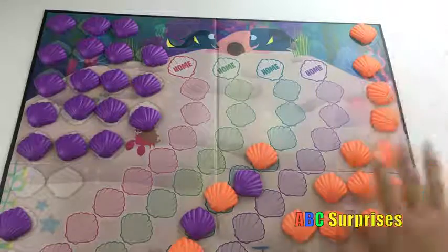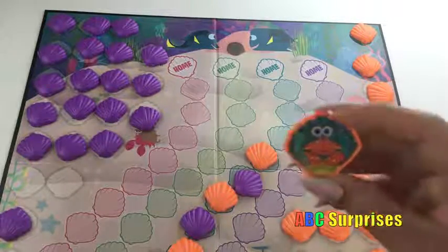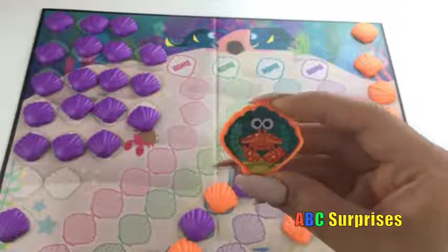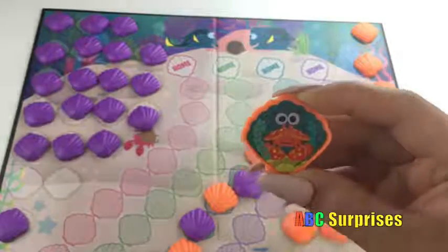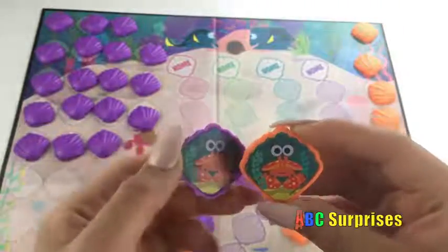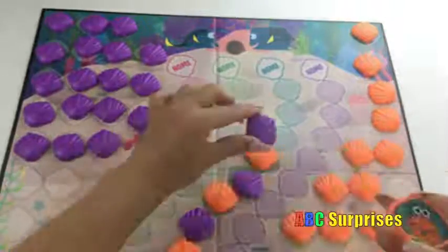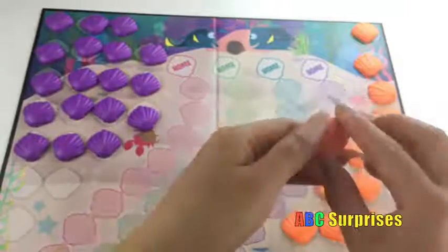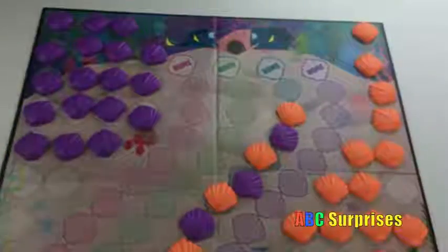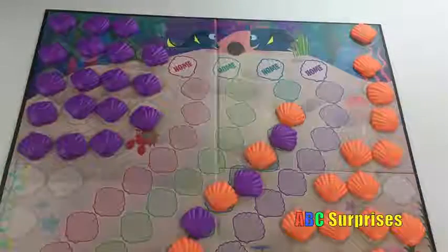Let's pick an orange piece. Let's pick this piece. Ooh, remember this? That's the crab with the pretty eyelashes. I think it's this one. Ooh, that's a match! Yay! Let's put this purple piece here and this orange piece here. We need two more pieces until Dory goes home.